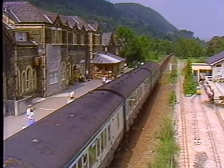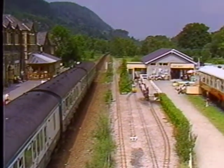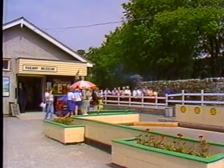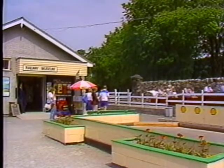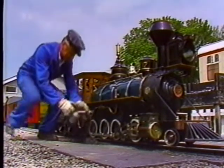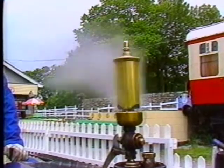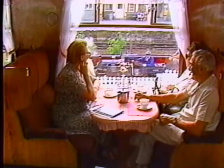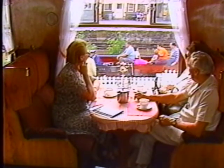Adjacent to the British Rail Station is the Conwy Valley Railway Museum. The museum's main attraction is its steam-powered miniature railway. The line features a real steam locomotive, one-fifth the size of a regular train. The museum also has a shop and dining car where visitors relax and watch the trains go by.